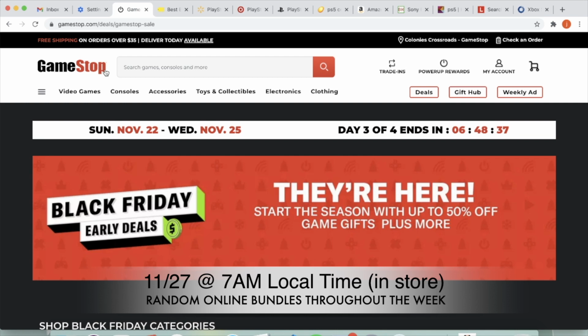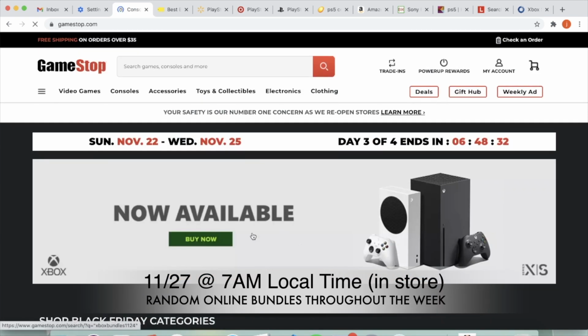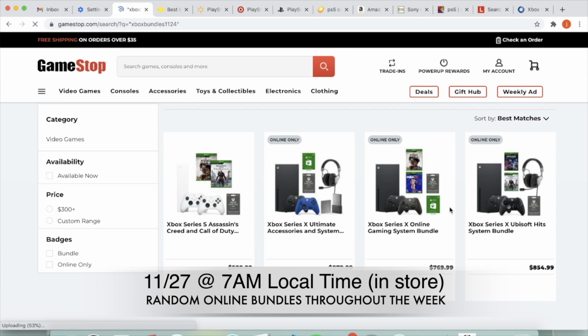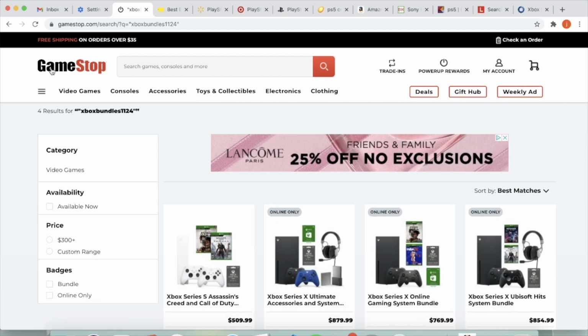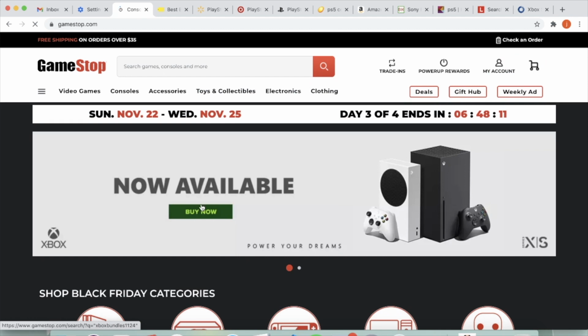And for GameStop, you have to go to the front page here. You got to go to the home page and look for a banner right in front. You see this right here? Look, this time they have Xbox available. Now you click on it and then it'll show you what's available. So just constantly look at all these bundles they have. Look how much they marked it up. But that's the only way you can get it. So GameStop has been dropping PS5s and Xbox Series X's randomly, but you have to go to the home page here and just look for the banner and click on it.